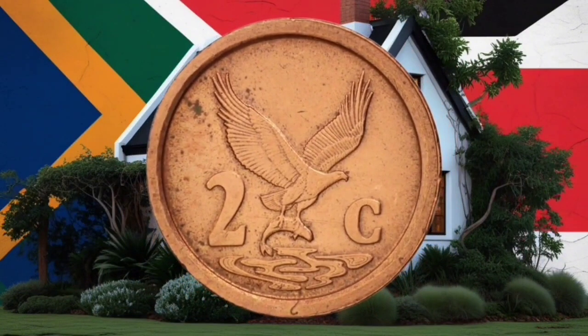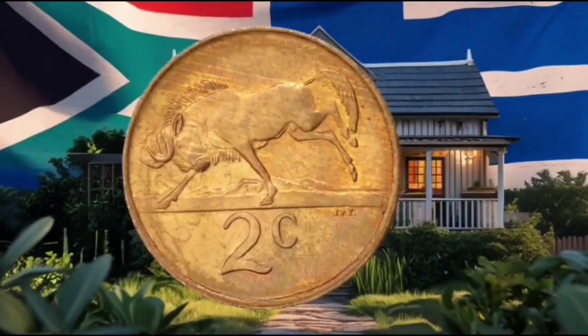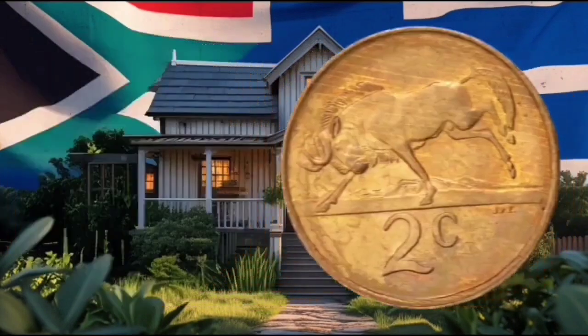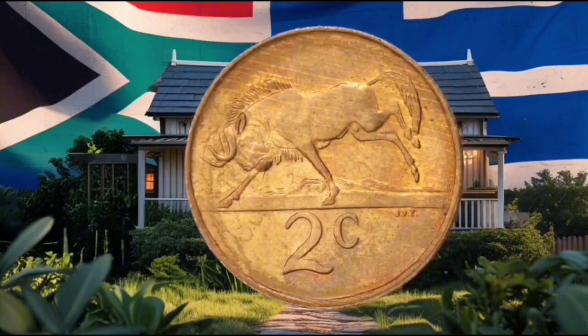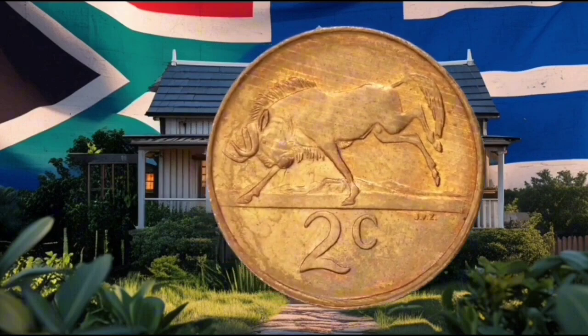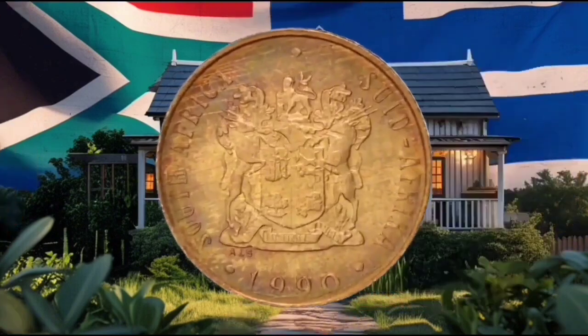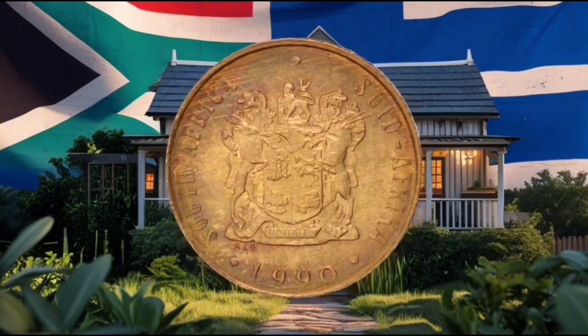If you come across this 1992 South African 2-cent coin history, this is a 2-cent coin from South Africa, minted in the year 1990. This small coin holds more than just face value. It carries a piece of South Africa's heritage and history. The 1990 South African 2-cent coin is part of the country's second decimal coin series, which was introduced in 1965 after the changeover from the South African pound to the rand.